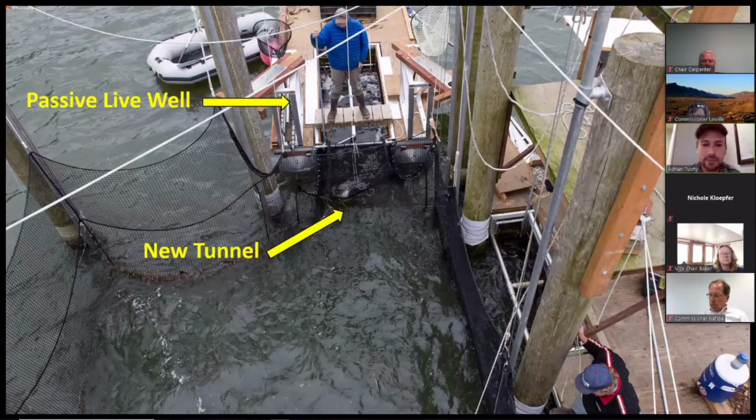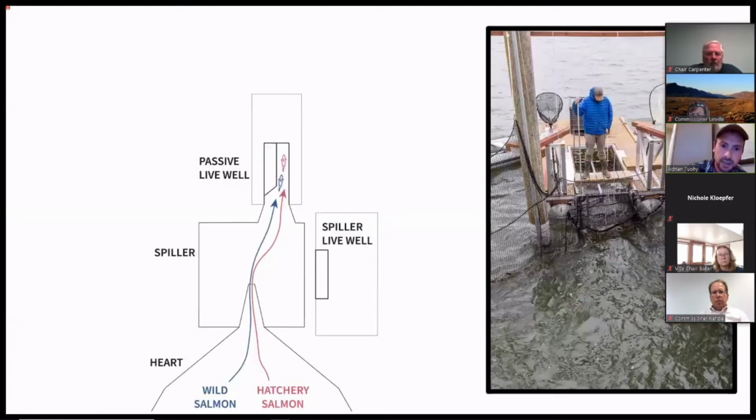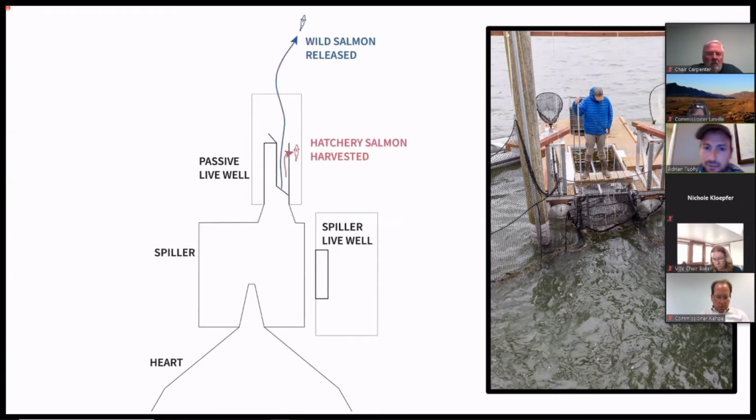And this is how it looked in the field. It was an awkward retrofit to the old design, but it was enough to conduct this study to see if this new passive design could actually improve post-release survival from the old design. And with this, you capture fish basically one by one or in small schools as they passively migrate in. You close a pivot capture door, take a look at what you have, you harvest your hatchery salmon, and your wild salmon is released by just opening a door upriver on that live well.